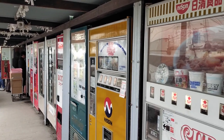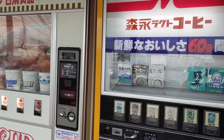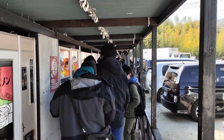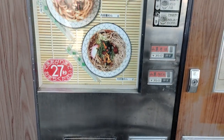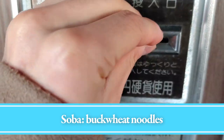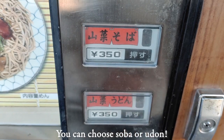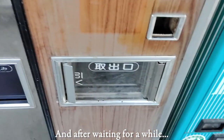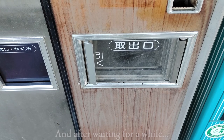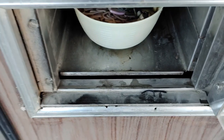I think that's all for the brief introduction of this spot. Now finally, we are gonna try some vending machines. Here we go! First, we will get soba. Wow!